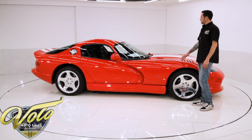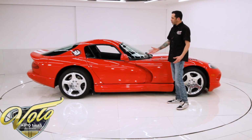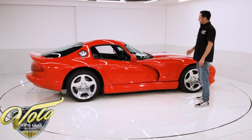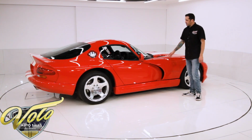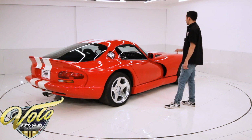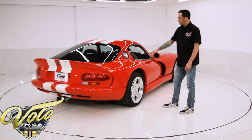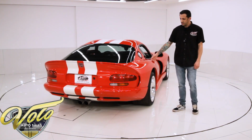For the Final Editions, guys, Dodge wanted to commemorate the last year for the GTS body coupe. And here it is. They painted it in the red with the white stripes, so you can only get that on the Final Edition package. Underneath, it features a dual exhaust. You get four-wheel anti-lock disc brakes, front and rear. It'll have a 3.07 rear axle ratio in it, anti-limited slip.